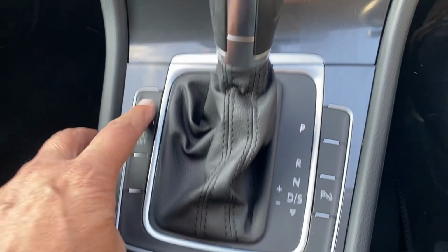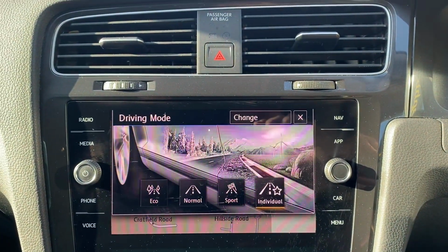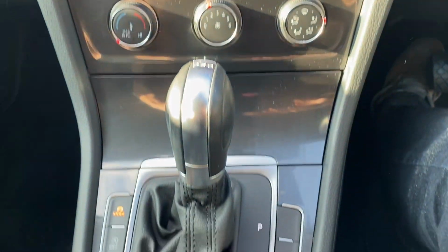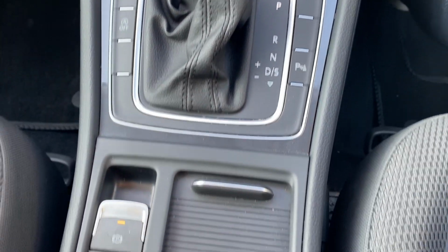and you've got driver select, so you can decide how you want to set the dynamics of the car. DSG automatic gearbox.